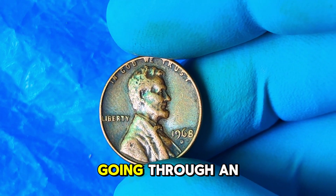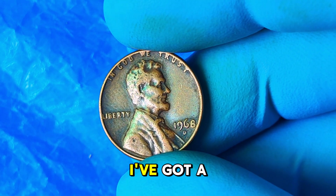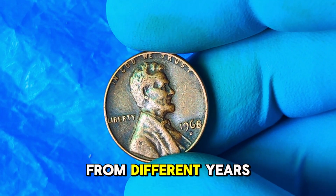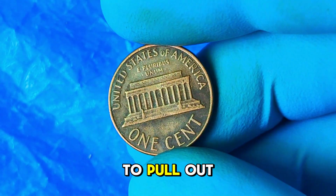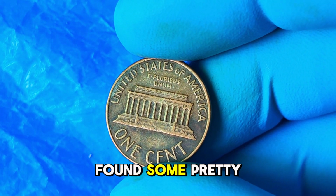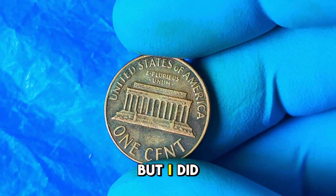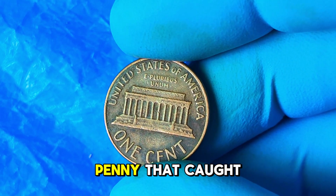I remember once going through an old jar of change I had lying around my house. I've got a whole collection of coins from different years, so I decided to pull out some and look them over. And let me tell you, I found some pretty cool stuff. Nothing worth a fortune yet, but I did find a 1968 penny that caught my eye.